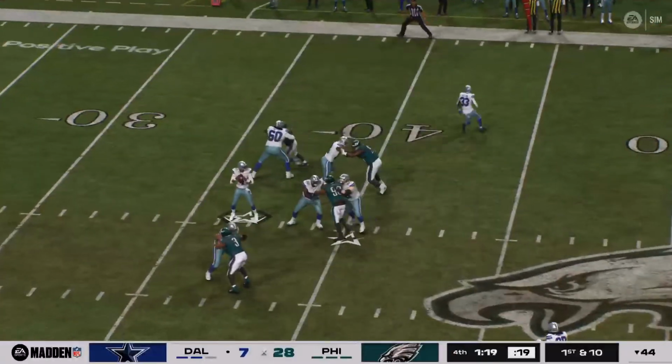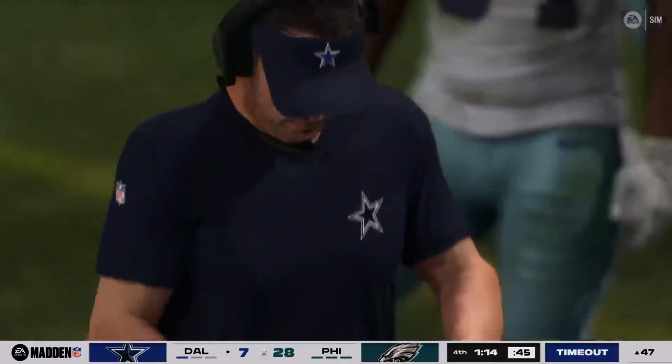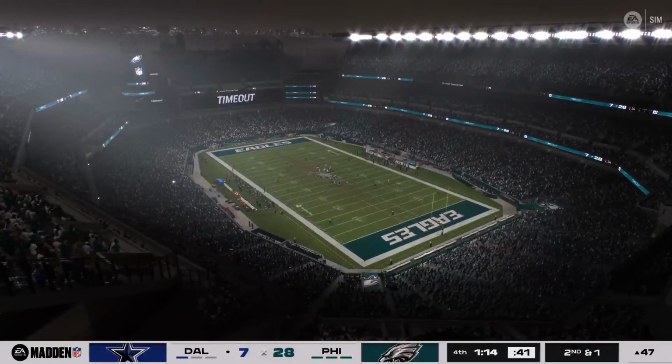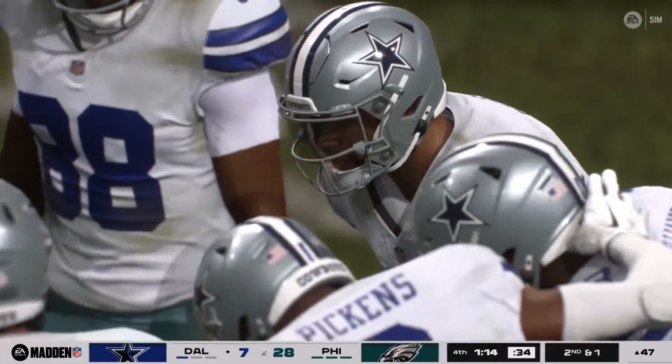From the gun is Prescott. Now here he goes again. And he'll cross the 50 and start pushing onto the opposing side of the field. Now Dallas is going to call its 2nd timeout, as they'll meet and decide what to do on this 2nd down. You know, Kate, they always say that QB clock.